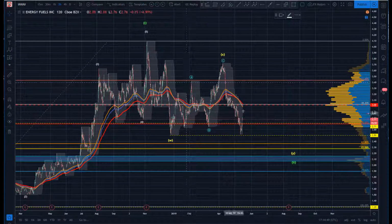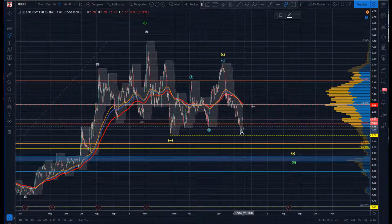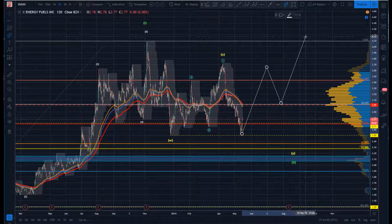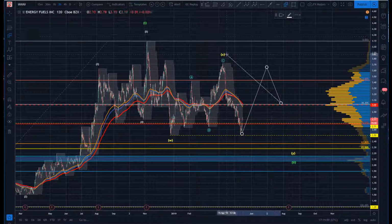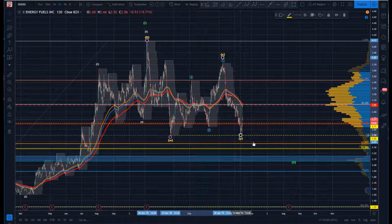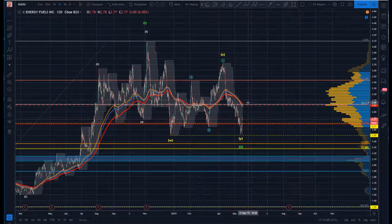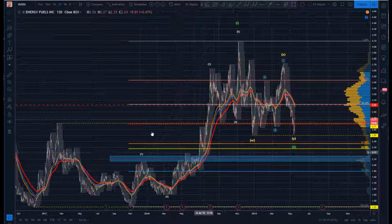Maybe we get a little more clarity. Now, if this starts to go here and we start to come out of this with some sort of impulsive structure, then we've got to come back and rethink the whole thing. Maybe we end up putting the Y here, putting the 2 here. I'm not ready to go there yet. I certainly wouldn't recommend that to anyone, unless you're just dying to get long here.